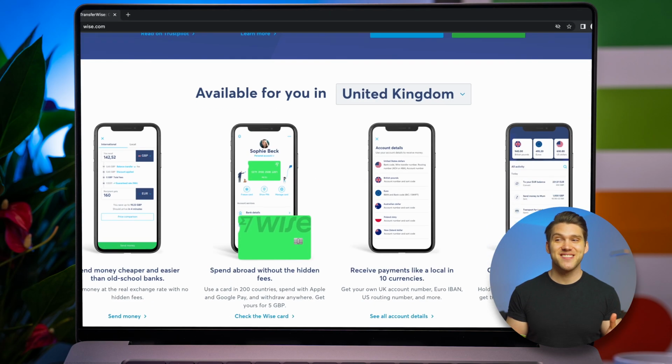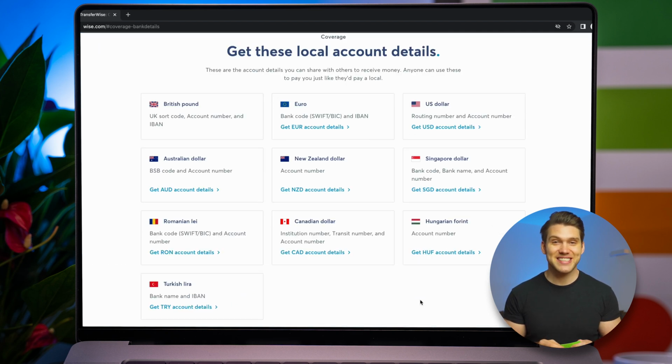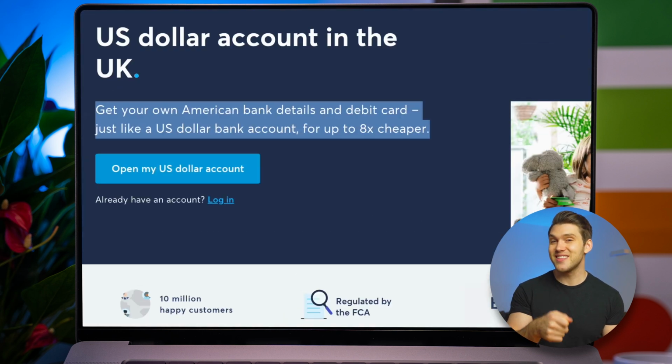Unlike Revolut and, well, any other provider for that matter, with Wise you can receive bank details in not only the UK but also all of these other countries. So for example, you can receive US dollars into your US account and spend those dollars in the US for free, just like a local would.